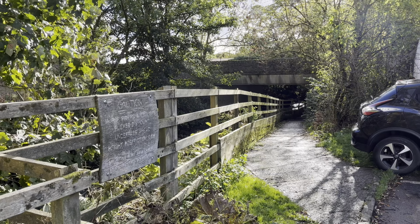So we'll go down now and have a look at Scaleber Force. It's the one up there. Only the one on that side. Or Scaleber Foss. Yeah, it was Alistair Campbell, that was it. And this was the view he had from this bench.